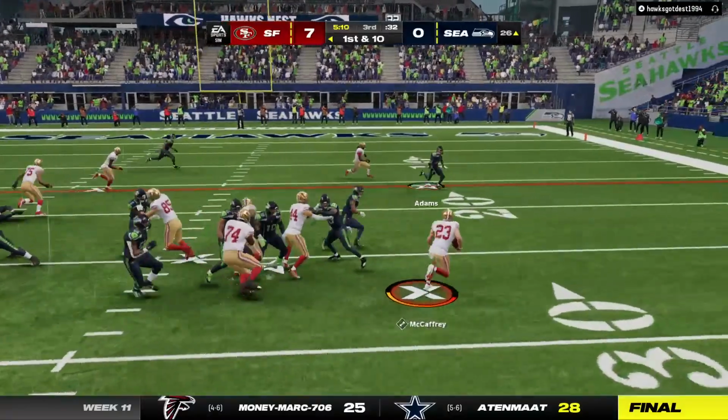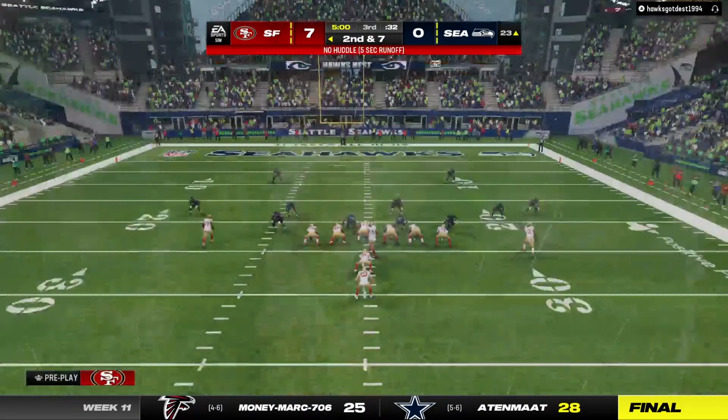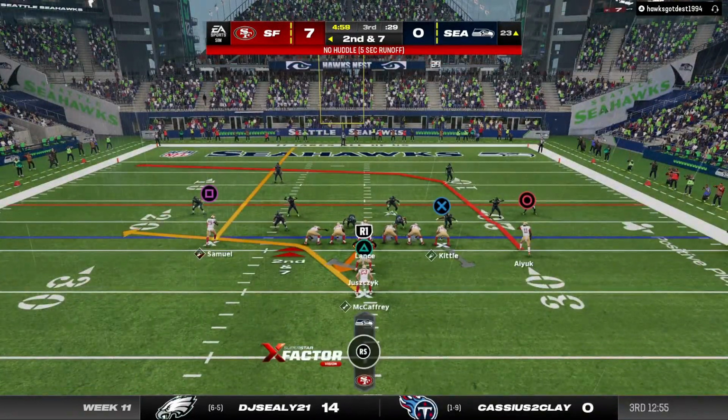On first down, this is McCaffrey. And he'll be tackled at the 23 after a gain of 3. And now they're in the hurry up.